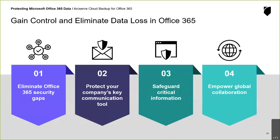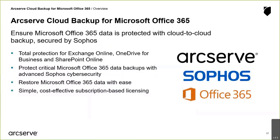So you hear the term Office 365, and you're probably wondering what some of the key components are that make up Office 365, and how a cloud backup solution for Office 365 fits into that. From a key component standpoint, it's really that total protection for Exchange Online, OneDrive for Business, and SharePoint Online. These are the three core elements that many businesses worldwide use on an ongoing basis.